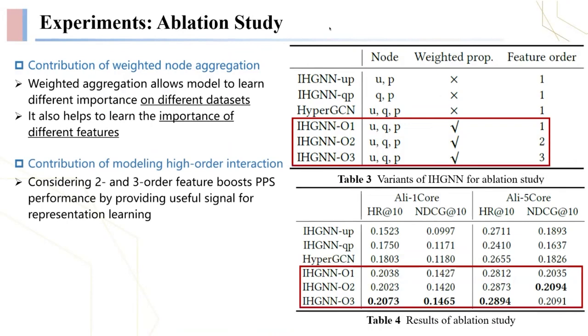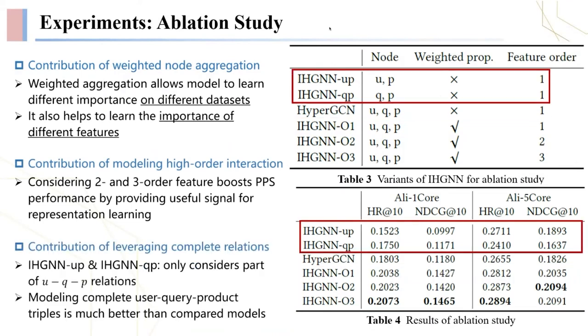Then we studied the contribution of modeling high-order feature interaction. We see that considering 2 and 3-order feature indeed boosts PPS performance. This result is coincident with our intuition. And last, we studied the contribution of leveraging complete relations. We construct a model that only considers user and product nodes, IHGNN UP, and another model that only considers query and product nodes, IHGNN QP. These results show that modeling user query product triples with a hypergraph is much better.